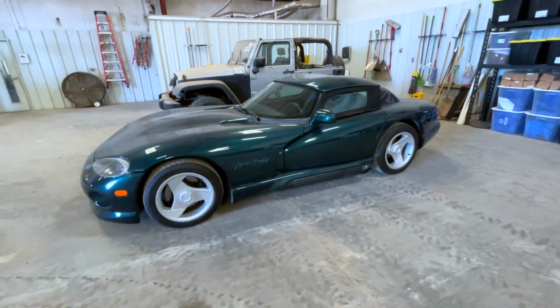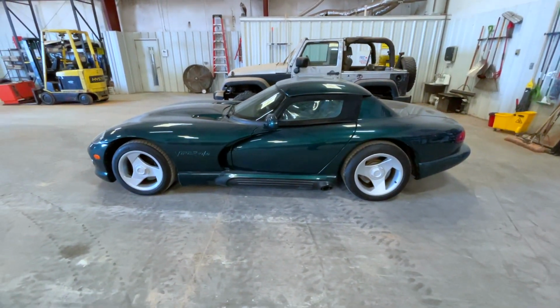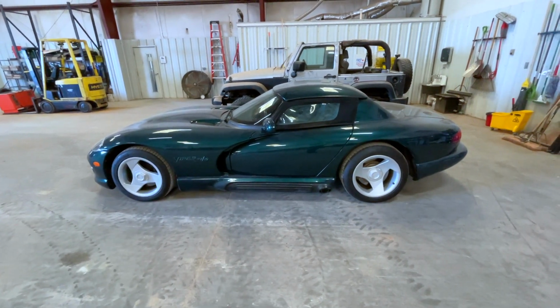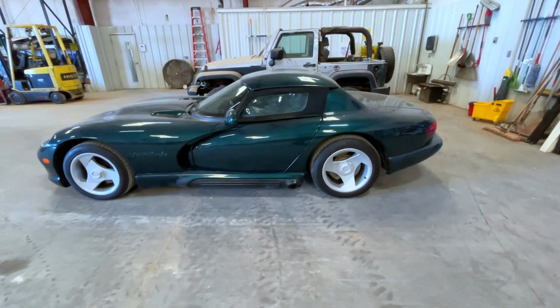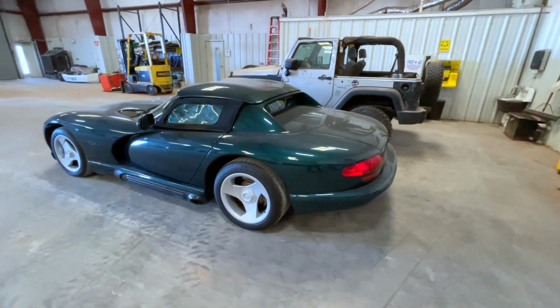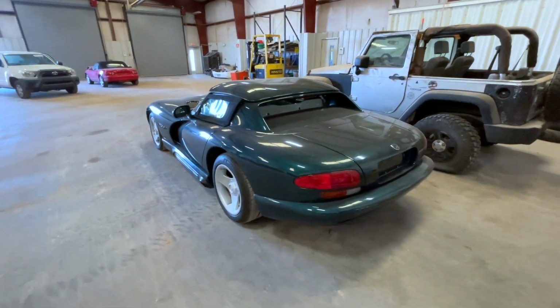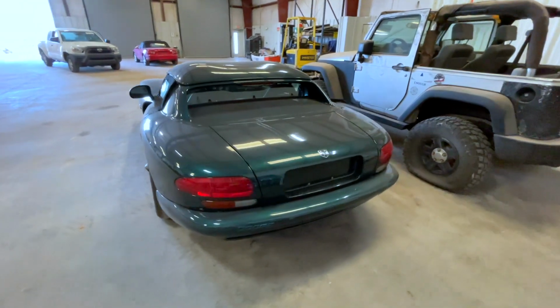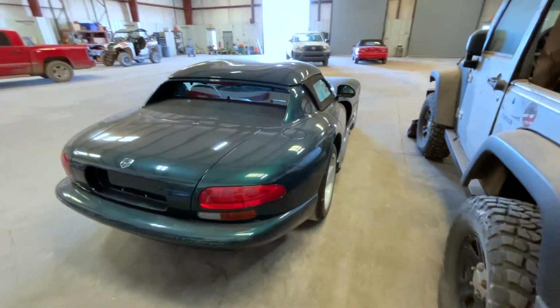I was actually surprised when I looked up the specs of this car. Considering how old it is, it's actually still pretty quick, even by today's standards. Of course, I'm sure that V10 helps quite a bit. It does 0 to 60 in something like 4.5 seconds. It'll do the quarter mile in the mid-12s. That's pretty impressive for a car that doesn't have proper windows.